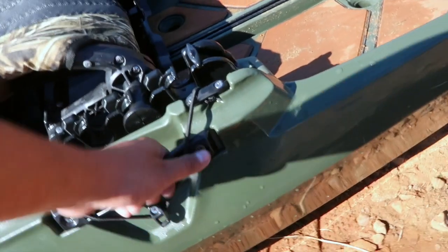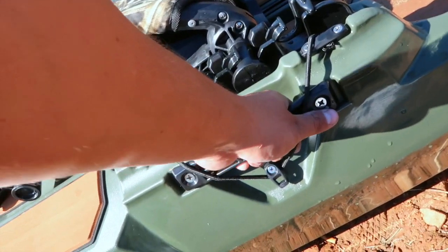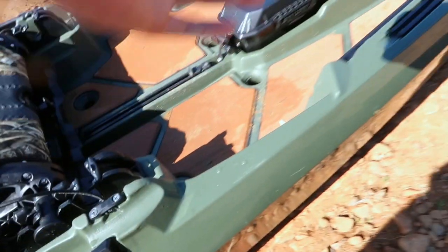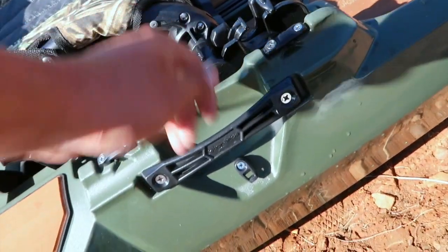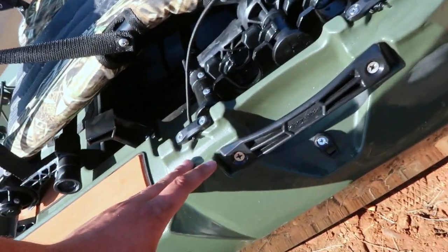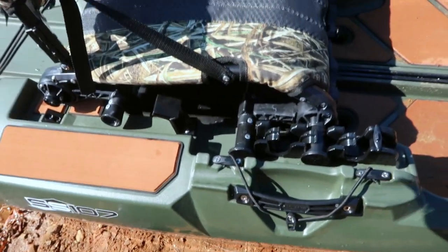There's also these nice side handles, which for me is how I was able to move it myself. This makes it super easy because I don't want to drag it, but I could lift the whole kayak from this handle and carry it. There's also this slot for your paddle. Keep it stored. Latch that down, it holds and it's not going to go anywhere.